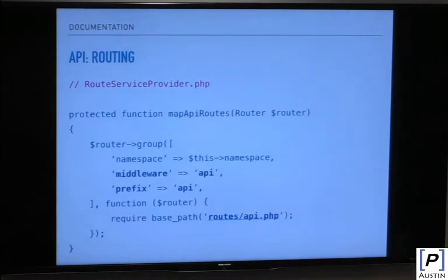The router will actually create a group around this API file, give it a proper namespace. So in our application, it's the HTTP controllers with an API. So whenever a controller is listed in our routes file, it actually looks in the API namespace. And then we'll also put in a middleware on that for the API. And that'll just mean, I think it does maybe throttling on connections and can't remember the other things. And then it also puts a prefix.